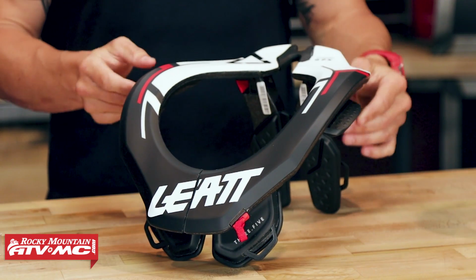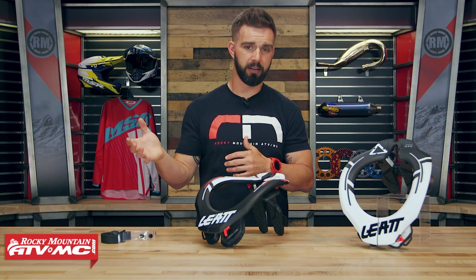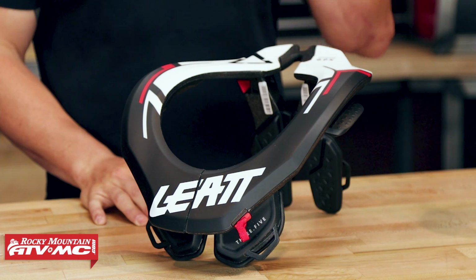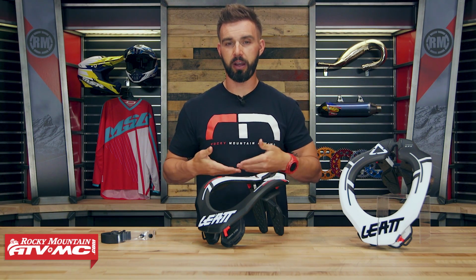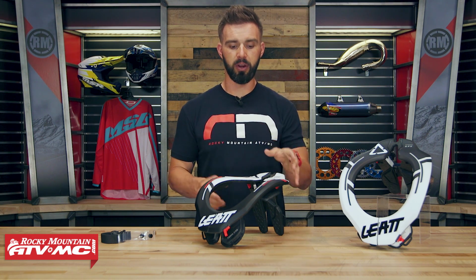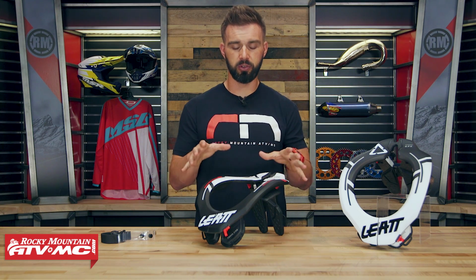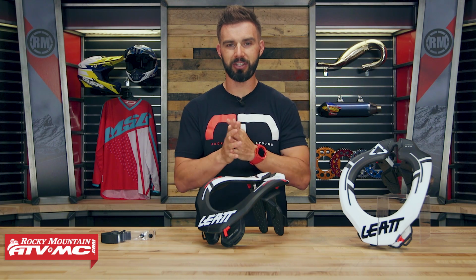So with the 3.5, again, this is the junior version. They also have a 3.5 and a 5.5 for adults, but this is designed to fit a 29.5 up to 32.5 inch chest. Now the way you take that measurement is really simple. You're just gonna measure underneath the armpits, take the circumference measurement, and then look at the chart and that will let you know if this is gonna be the correct size. Because sizing with a neck brace is crucial. You wanna have as much contact with the rider's body as possible. That way it can do its job properly.